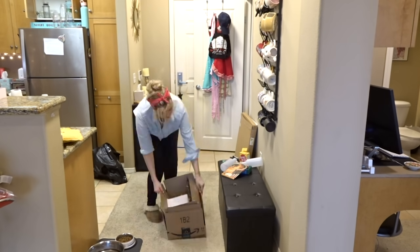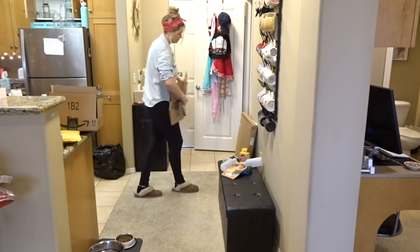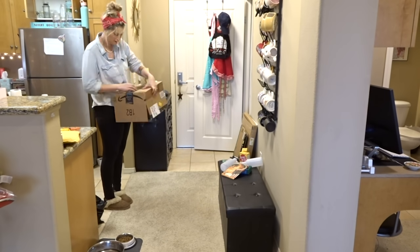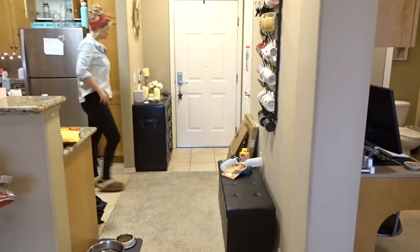So just happily putting things away in their homes, breaking down these boxes to recycle, and finally unpacking the groceries and deliveries and things like that that have been accumulating over the past crazy weeks around here.